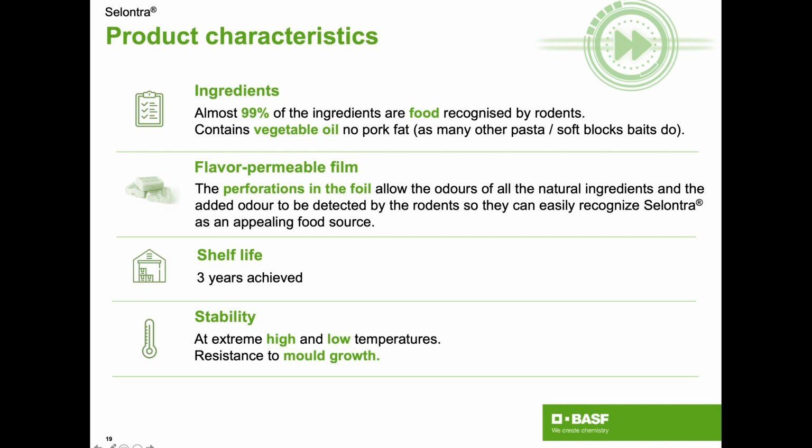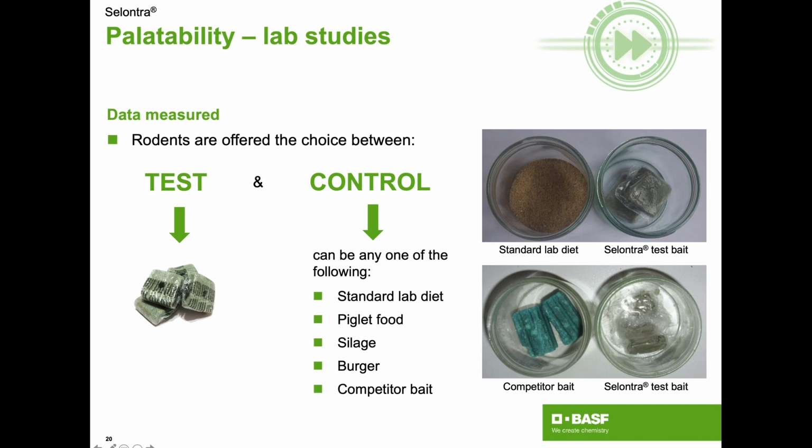So how have we tested Selontra? How have we got to where we are now with its characteristics? Do you remember in one of the earlier slides when we were talking about resistance, I said we tested palatability, and this is how we did it. We take Selontra and we offer it in a choice against a control. The control could be the laboratory diet that the rats and mice are fed on all their lives, or it could be a competitor bait, as we can see in the bottom slide. Or it could be a competitor food, such as piglet food, maize silage, or burger. We've tested Selontra against all of these, and each rat has a choice, so they don't have to eat the Selontra.